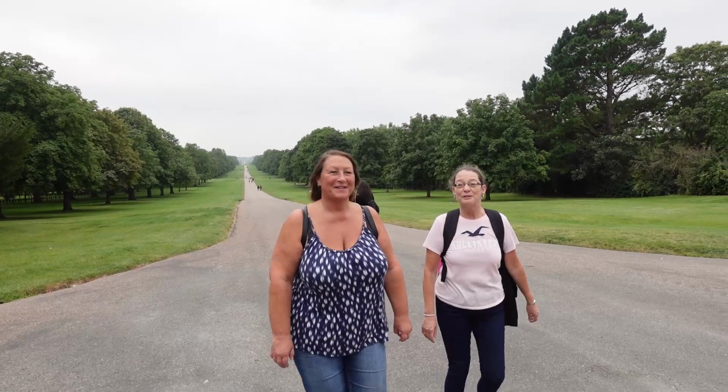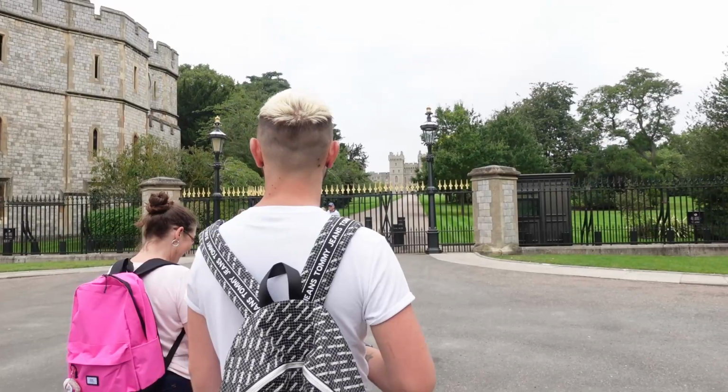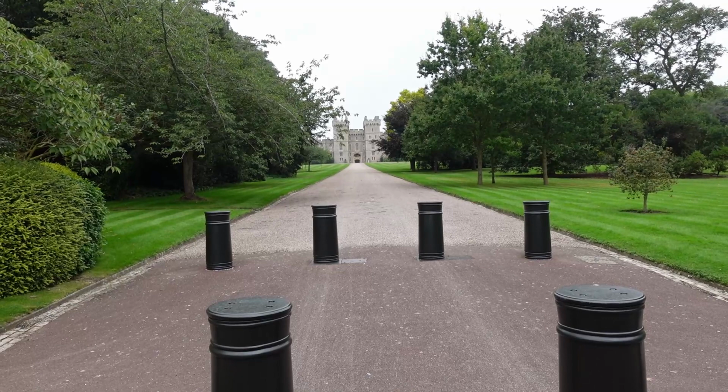Thank God. I can't actually see if the Queen's in residence or not because I think the flag is behind these trees. When we head round into the town, we'll be able to see a bit. We're told to put the kettle on. I hope she's got an espresso coffee machine. Have a quick sneaky peek through the gates. What a driveway. Imagine that being your driveway.